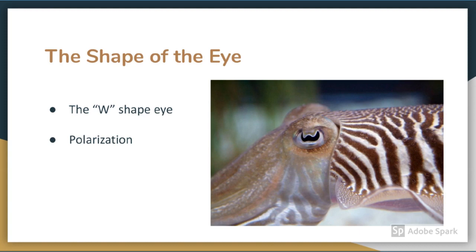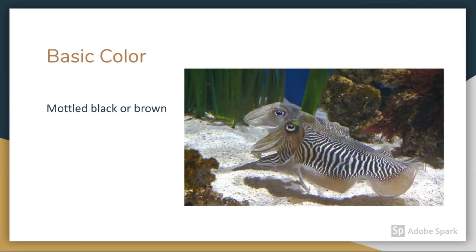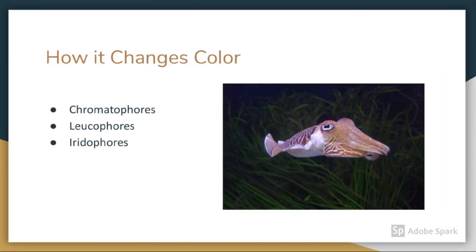Due to their exceptional eyesight, cuttlefish are able to excel in their daily application of camouflage. The basic coloration of the cuttlefish is various, and it's usually mottled black or brown. Cuttlefish have the ability to change their color pattern due to three things, which are chromatophores, leucophores, and iridophores. Chromatophores are pigment-bearing cells of lower vertebrates that cater for the ability of individual animals to shift body coloration and pattern. Color change provides dynamic camouflage and various kinds of communication.